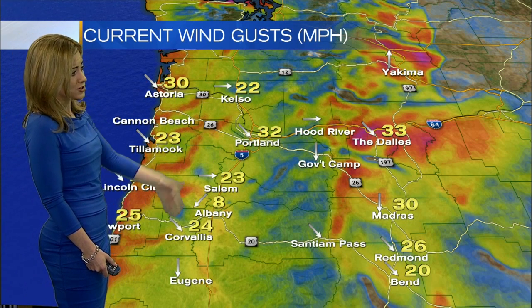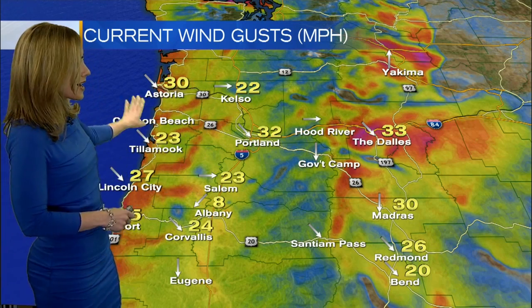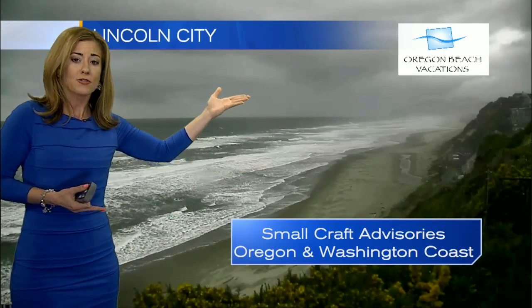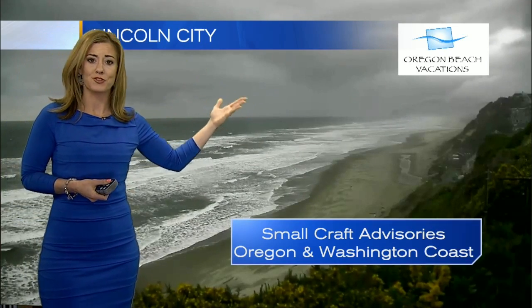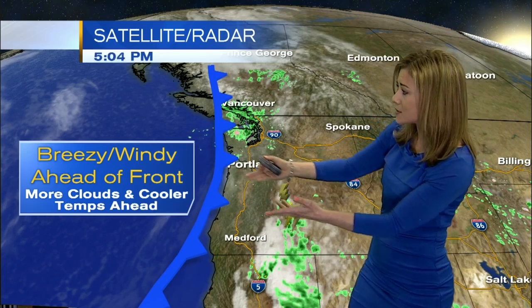Once the sun goes down, we will start to see these winds calm down, but right now this front is still trying to push ashore, so we're going to keep these breezy to windy conditions going for the next few hours, and we're seeing it up and down the valley. In fact, the wind's increasing in Portland, 32-mile-an-hour gusts there, and we're at anywhere from 25 to 30-mile-an-hour gusts up and down the coast. We have small craft advisories from Lincoln City on up through the Washington coast, and that goes through tomorrow afternoon, so watch for rough seas and those winds that occasionally could gust near 35 miles an hour and perhaps a little bit higher from time to time. That's all because this front is pushing on in.